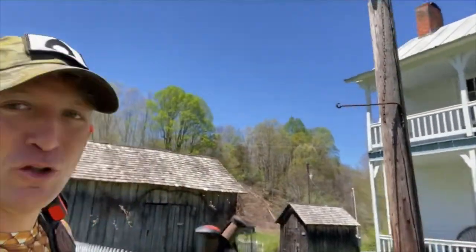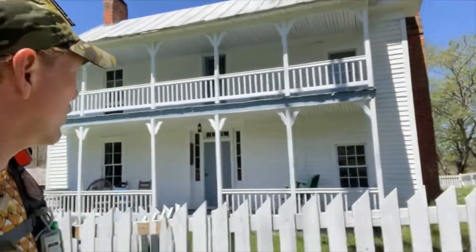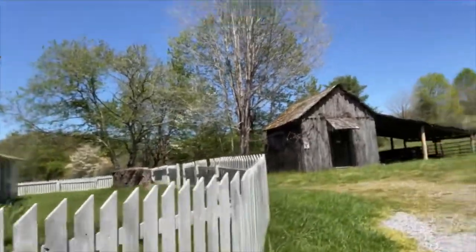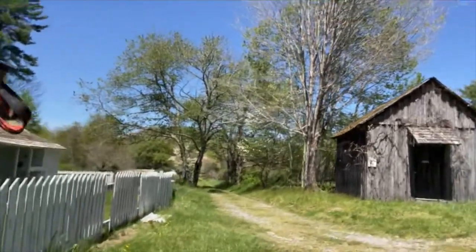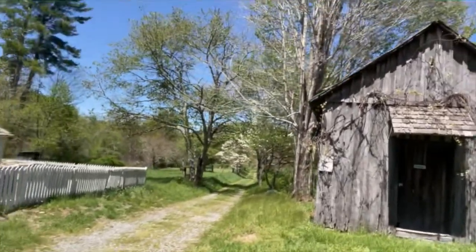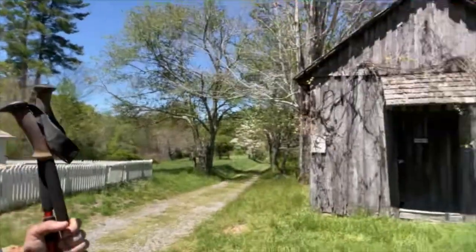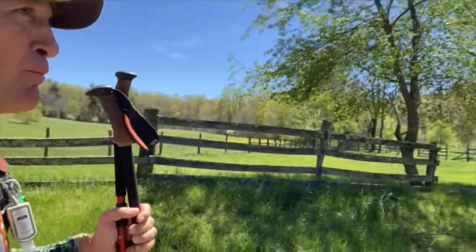So you've got the little dinner bell up here. This is a cool little place. See what we've got over here. Little cart. What do you call it here? The granary? Granary. But yeah, really cool little farmstead out here. And this is called the Settlers Museum.